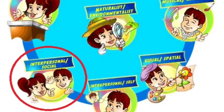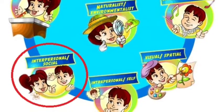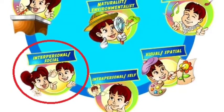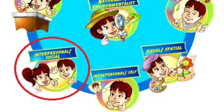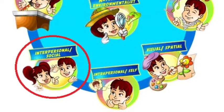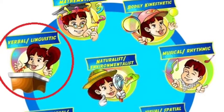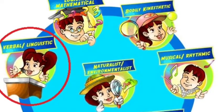Interpersonal. Interpersonal intelligence is a social intelligence. Students who learn best in an interpersonal way would enjoy working in groups or with partners and participating in discussions or group games. They work well with others to create a unified project. Verbal linguistic. Students with strong verbal linguistic intelligence enjoy reading and writing. They could benefit from activities such as discussions and word games.